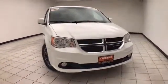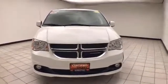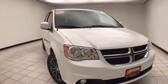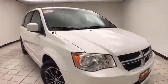Today's special is a Chrysler Group certified 2017 Dodge Grand Caravan SXT. Stock number B9296P. 25,000 miles on this Grand Caravan. Comes to us with a clean AutoCheck history report. Color is called White Knuckle.